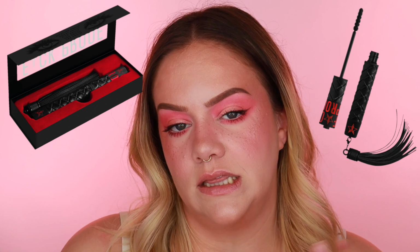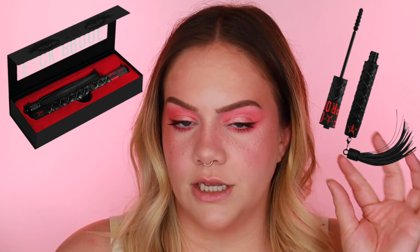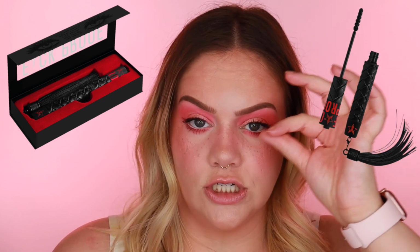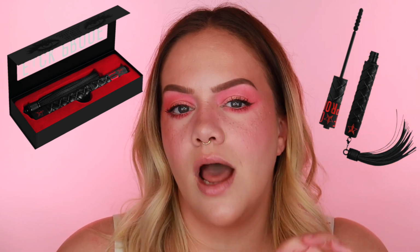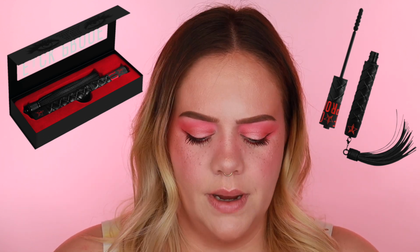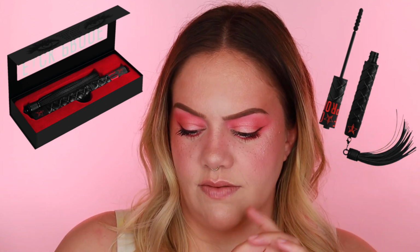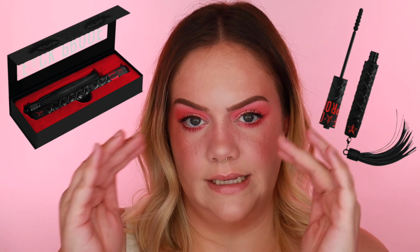This is meant to be lengthening, voluming, water resistant. It is, I believe, a tubing mascara because you remove it with warm water, gently just pull it off of your lashes. Those are not my favorite. I would rather just have one that comes off with eye makeup remover personally, but this one's smudge resistant and the brush looks interesting. I think it's just like little bubbles of bristles, if that makes sense. So different lengths of bristles.